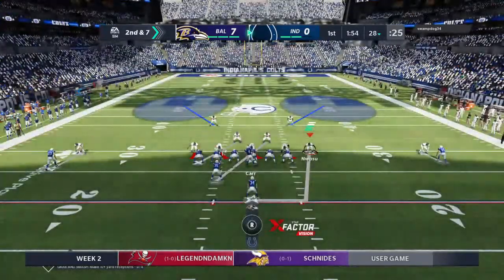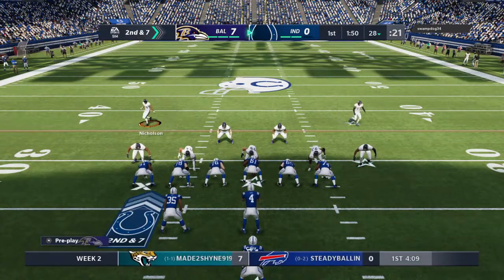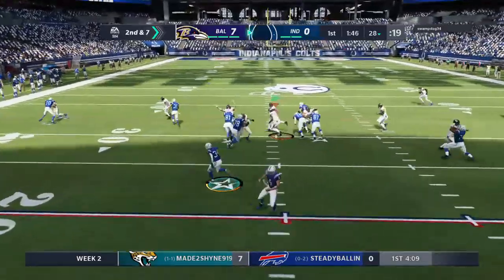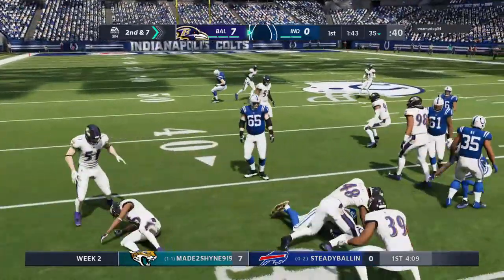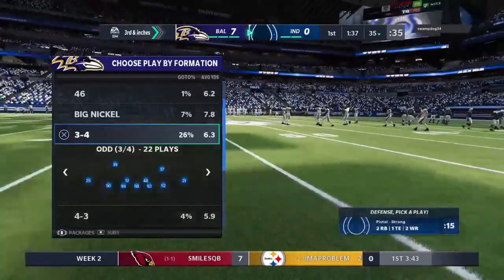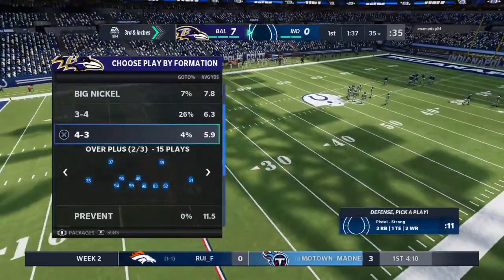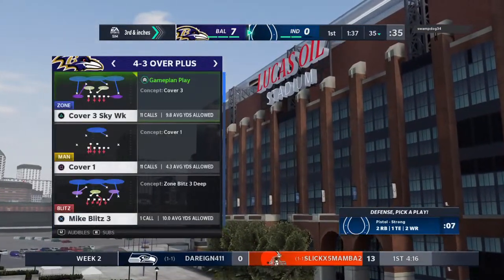Here's 2nd and 7 now from the 28. Check, check, check. Jones. And he'll be tackled at about the 35. Ronald Jones. A gain of 3 last play. This time they double it and pick up 6. All right, Brandon, I know we're in the early going here, but those kind of runs, they're going to open up a world of opportunities for this offense going forward.